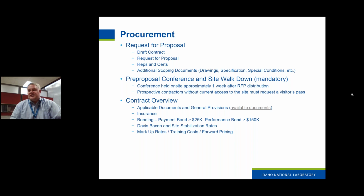Markup rates on changes: generally, we authorize a 15% overhead markup and a 10% profit markup on change order work, and also a 5% general contractor markup on any sub tiers that they have working under them. Training costs, to keep things fair: we allow training costs that are required by BEA, that is, training that is provided by BEA. Those costs will be paid for as a direct pass-through. So the cost of your employees' time will be handled with a direct pass-through change order.